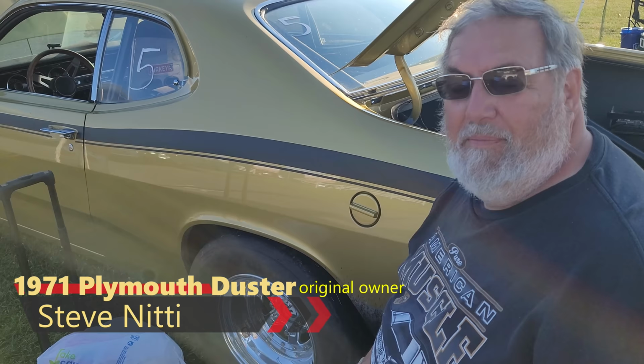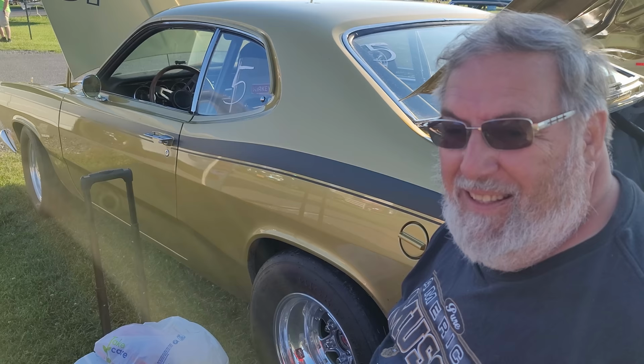I come from a tuner background in my earlier days, tuning on four bangers to upset my dad at his vet shop. I'm a muscle car guy, and you've got a unique ride here. It looks like you've got some serious power going with that six.